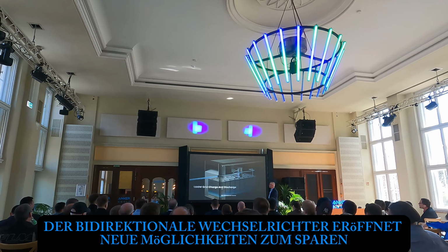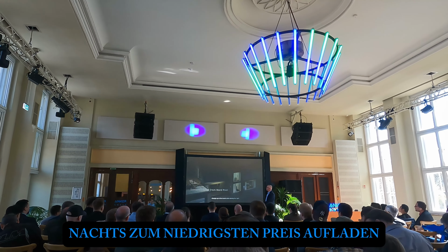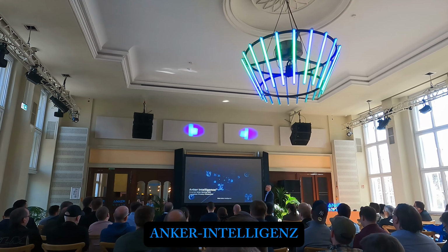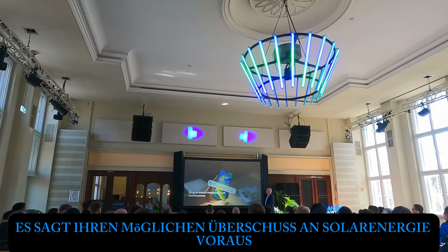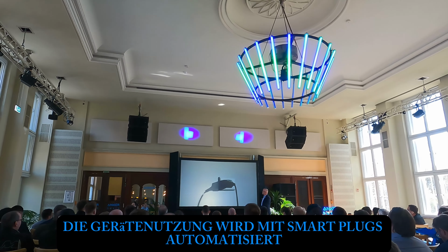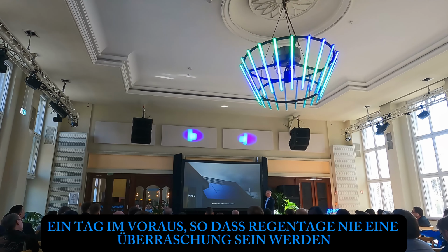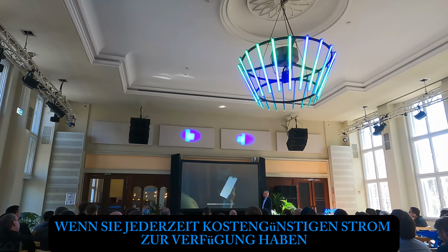The bi-directional inverter unlocks new ways to save with dynamic tariffs. Charge up at the lowest price during the night, to use it during the peak morning hours, to reduce your energy costs even on low light days. With Anker Intelligence, the AI energy optimizer for your energy usage, it predicts your possible surplus solar power and notifies you in advance to schedule appliance usage or automate it with smart plugs. It even predicts weather changes to proactively store low-priced electricity a day ahead, so rainy days will never be a surprise when you have low-cost power ready anytime.